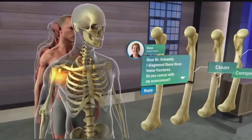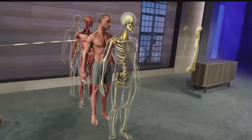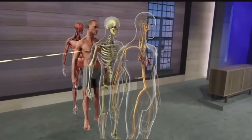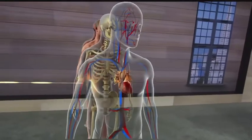Now, obviously, a cadaver doesn't move. This makes it difficult to see the way a living body actually works. HoloLens doesn't have this limitation. Systems can be animated to easily see how things function. Let's take a look at the center of the cardiovascular system, the heart.